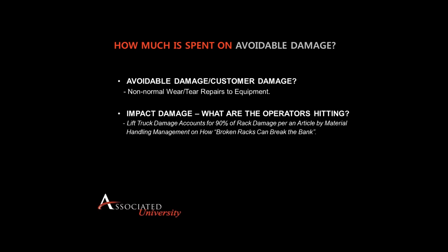Therefore, you're seeing these repairs escalating and you're seeing them noted as avoidable repair or customer damage. This may mean that you need to implement better housekeeping practices to assist in controlling those costs. Perhaps it means having them go through their checklist and making sure they're reporting any needed repair on wheels and tires at that time. So again, if you're looking at impact damage and you're noting that a lot of work orders are coming through showing impact damage, the first question you should be asking is, what is the operator hitting?